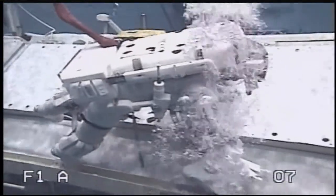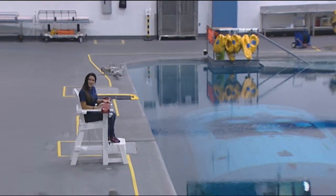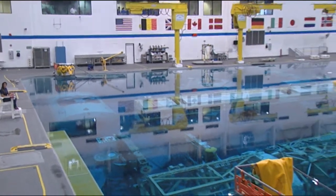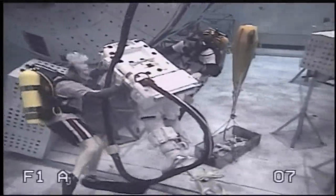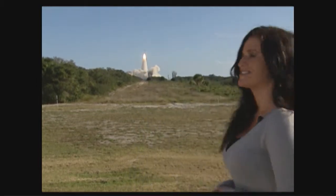The Neutral Buoyancy Laboratory, the largest indoor pool in the world. Here, astronauts are provided pre-flight training on all extravehicular activity on the International Space Station, such as retrieving science hardware on the STP experiment. From Cape Canaveral Air Force Station, Florida. A Delta II rocket launches from Cape Canaveral Air Force Station, Florida, carrying the latest GPS 2RM satellite.